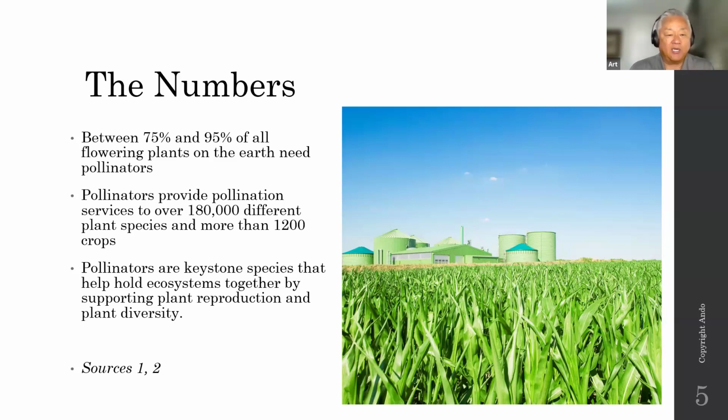They pollinate 180,000 different plant species and more than 1,200 crops. And they hold keystone species, helping hold together ecosystems. So we'll talk about that more as they reproduce and create plant diversity.